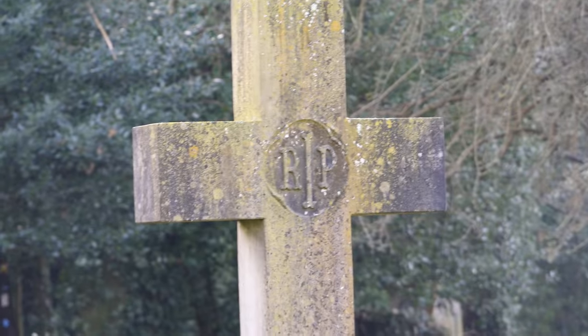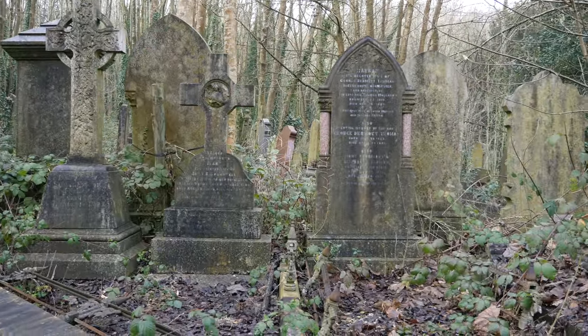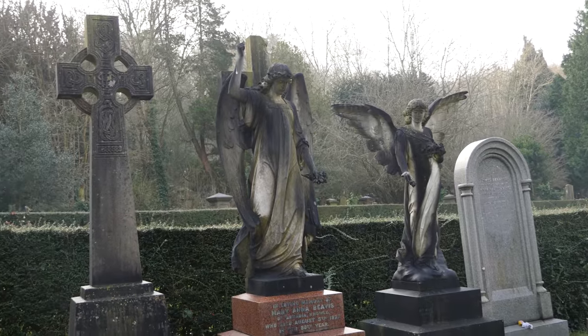Last stop for me on the Sherlock Holmes tour of Bristol is Arnos Cemetery, which is one of Bristol's most historic sites. They filmed another scene from The Abominable Bride here. Now it is 45 acres, so it's pretty huge.